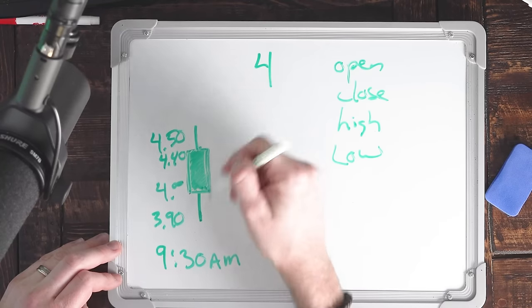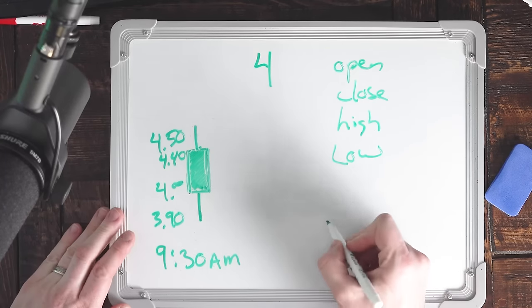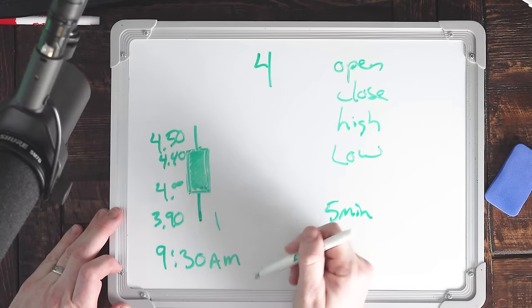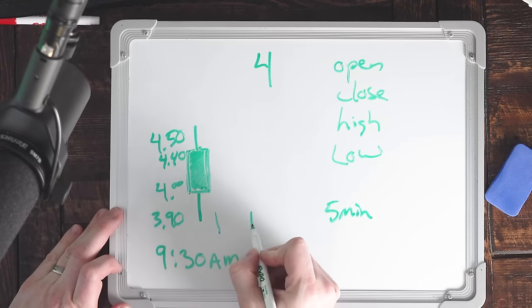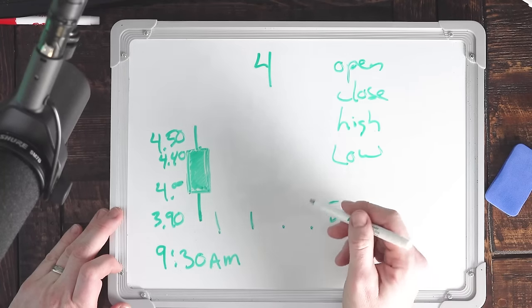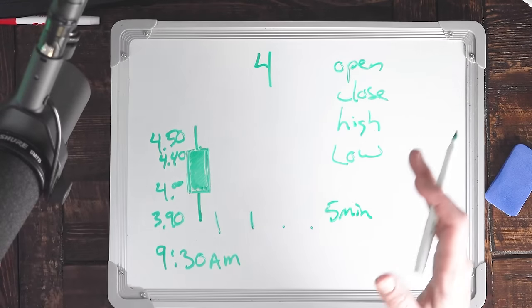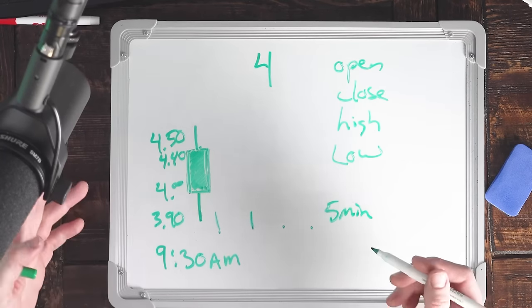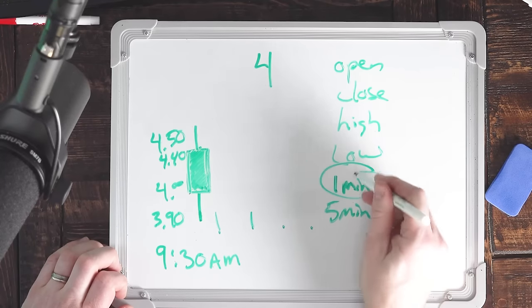So this is one candle. Now, if we were looking at a stock chart that was a 5-minute chart, then every 5 minutes, a new candle begins. So this would be 9:30 to 9:35, 9:35 to 9:40, 9:40 to 9:45, 9:45 to 9:50, and so on and so forth until we have a stock chart that is completely filled with hundreds of candles to complete the day.